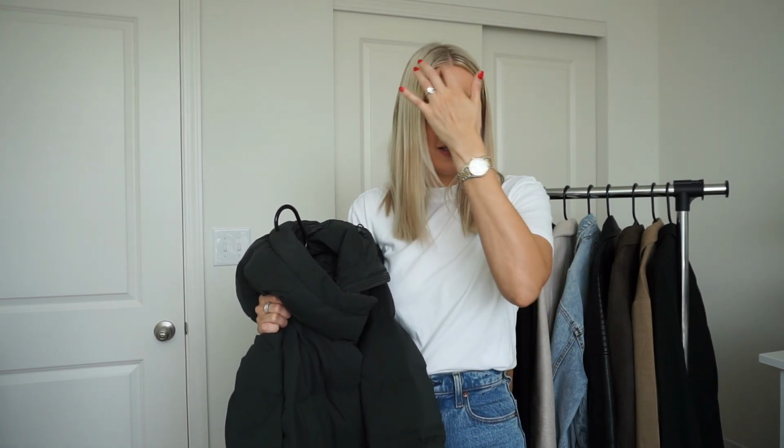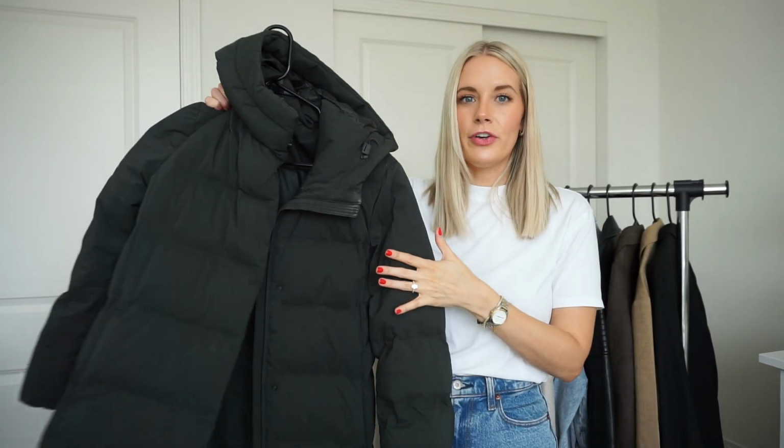Uniqlo has such good quality products for such affordable prices. This really inspired me to check them out for some basic winter pieces. They have really good quality staple products. I used to shop there all the time when I lived in Japan, and they actually have a Uniqlo here in the States. It's more expensive without a doubt than in Japan, but obviously it's importing. But still, if you can get your hands on this jacket, I highly recommend it. If you're looking for just a good, simple, nice quality jacket, I've had it for years and I still wear it to this day.